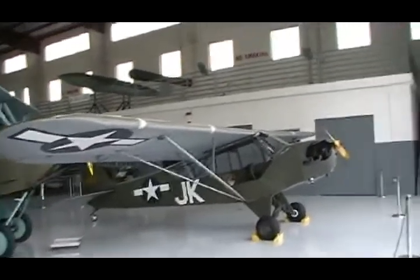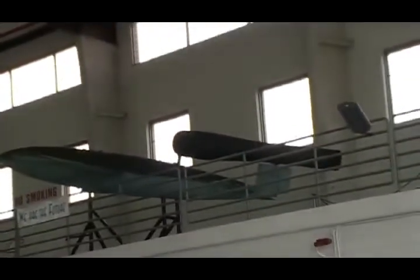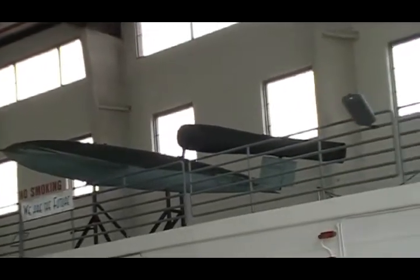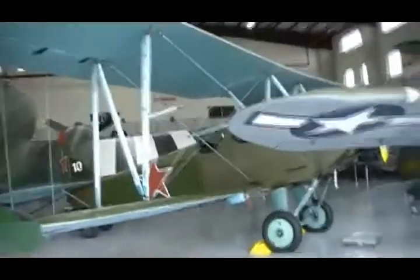Don't forget to look up on the mezzanine. I know. Look up on the mezzanine, yay. Now, isn't that what they were called? A German V2 buzz bomb. World War II terror weapon.